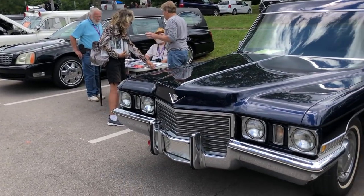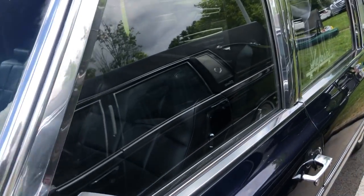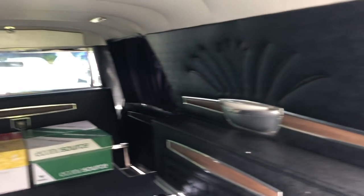Look at that. Now this is a little bit older than our Fleetwood Series 75. You can tell by the headlights, they're different. A little bit wider, they're separated and not squared off. Wow, seats are pretty gorgeous. I like the kind of curved dashboard there, that's nice.